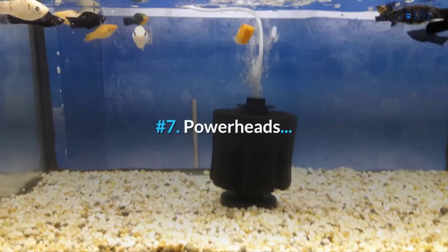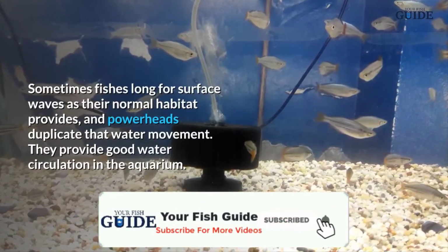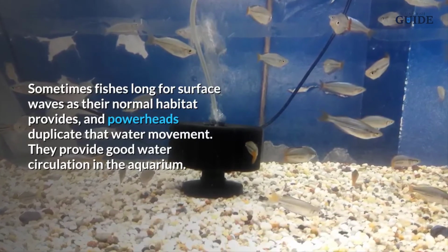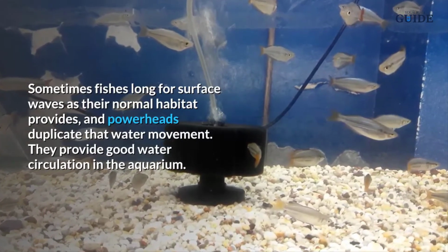Number 7. Power heads. Sometimes fish long for surface waves as their normal habitat provides, and power heads duplicate that water movement. They provide good water circulation in the aquarium.